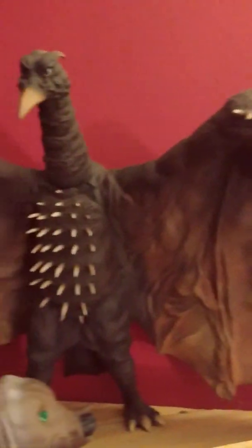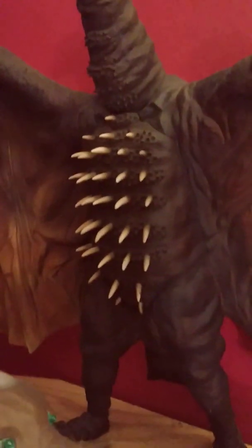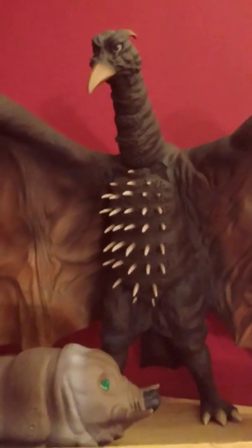This is the X Plus Rodan, 30 centimeter scale. A lot of people have the 25 and like the 25s. I prefer the 30 centimeter scale as opposed to the 25s. Looks great. Here we have the Uncanny Embryo bootleg Mothra. Motorized and actually crawls around. We're not going to show that right now though.